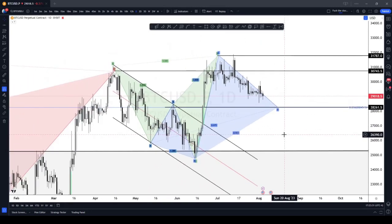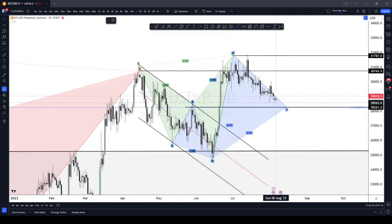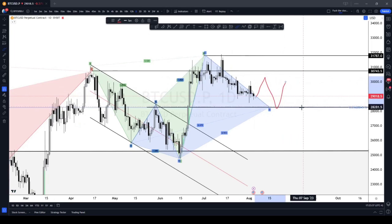So that's what I'm looking at in Bitcoin. It might be a little chop. We could be seeing a little push up, right, and then back down and then go. But ultimately, that's what I'm looking for before we start testing higher up in this range.